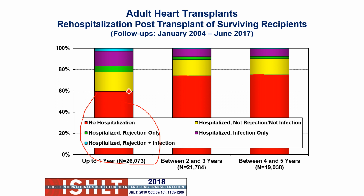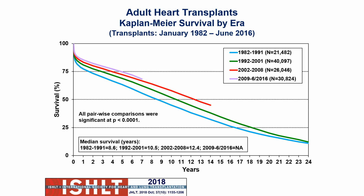The bulk of people don't get readmitted, and the leading reason would be maybe another condition, like not rejection, not infection, and then within the first year we still see infection as a pretty significant reason for why people get readmitted, right? So again, we do a pretty good job of keeping people from having to be readmitted, but even after 2 to 3 years, there's still roughly about 35% or so, or 30% of people who do get readmitted, and it's quite often maybe not even something related to the infection, could be another complication related to the transplant, though.